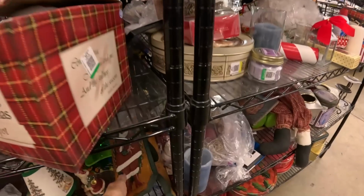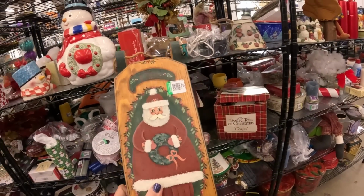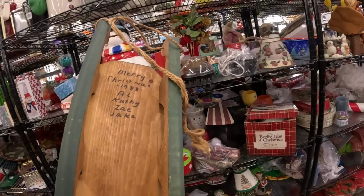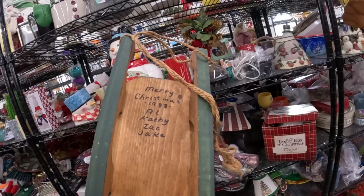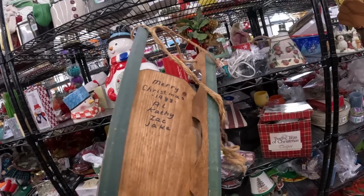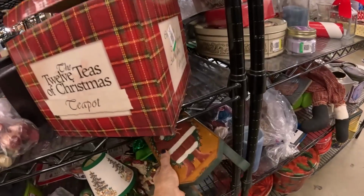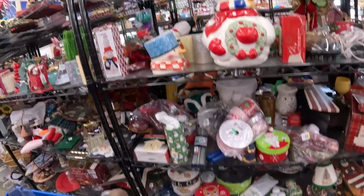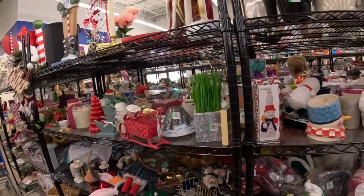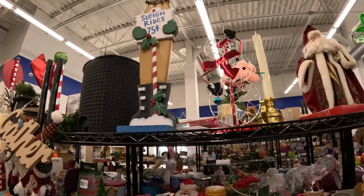This little hand-painted wood sled, Santa on it, 1988. Merry Christmas, 1988, Al, Kathy, Zach, and Jake. That took a lot of time to paint there. So unless you have those exact people's names in your family, I don't think that's going to work. Sleigh ride, 75 cents.